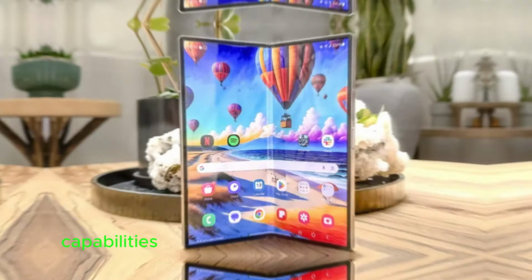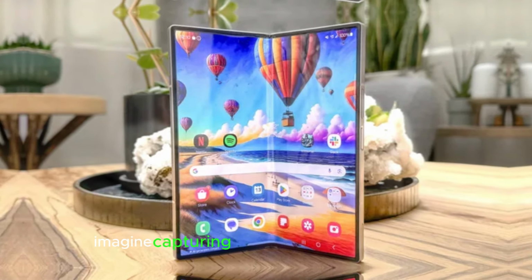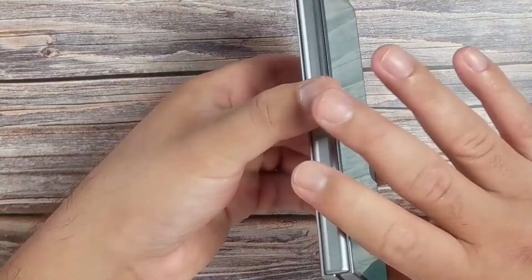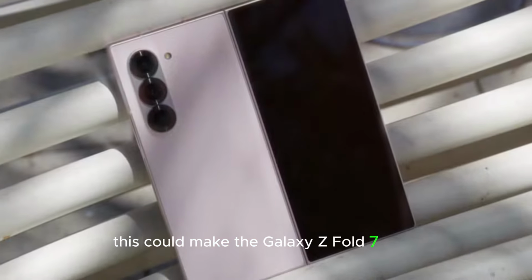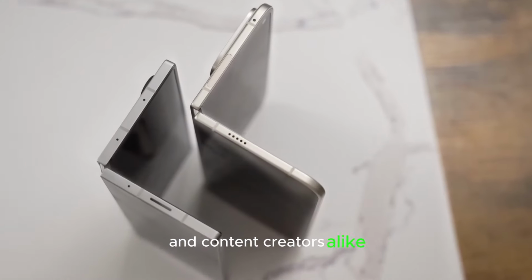Improved zoom capabilities and image processing are also on the cards. Imagine capturing stunning photos and videos with unprecedented clarity and detail. This could make the Galaxy Z Fold 7 Ultra a top choice for photography enthusiasts and content creators alike.